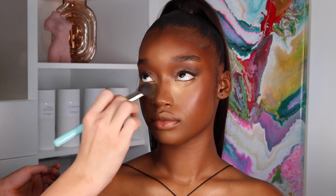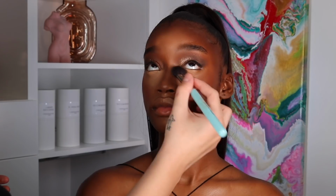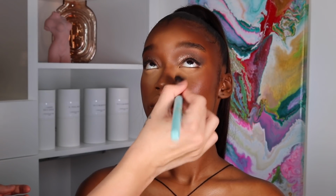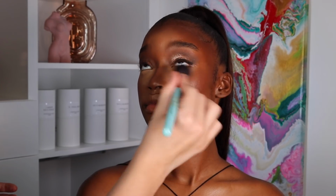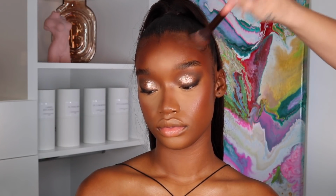Then I'm taking the HMB Cosmetics powder in the shade number 4, and I'm just setting the perimeters of the face just to make sure that it doesn't transfer onto anything throughout the day, because, you know, we've got to keep it locked and loaded. We don't want it moving anywhere, of course. Then I'm just wiping that dust away and just tapping it in. And then I'm taking Mocha Mama by Fenty, my favourite bronzer ever for deep complexions. It's so nice.